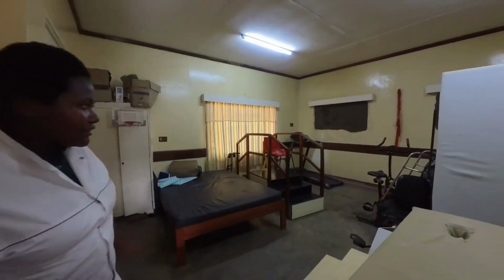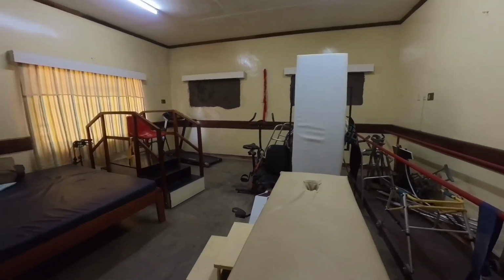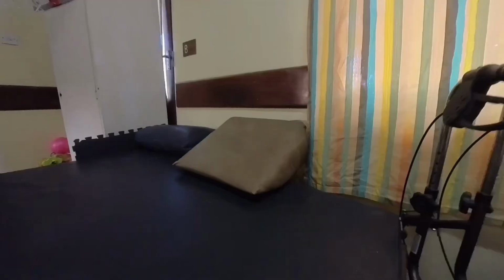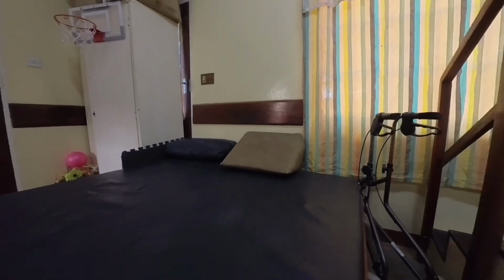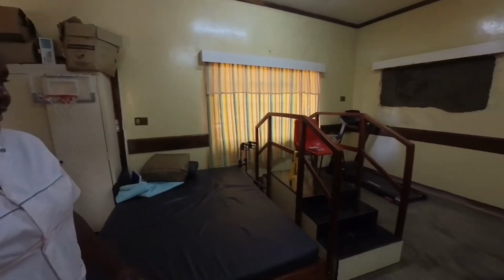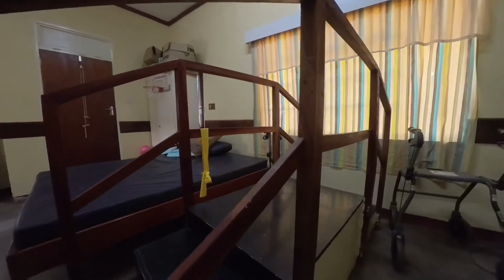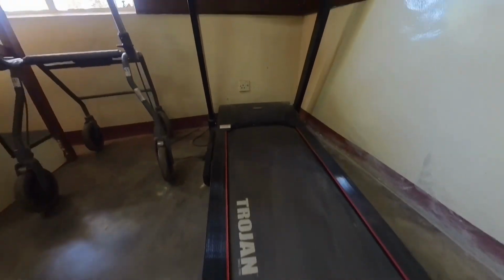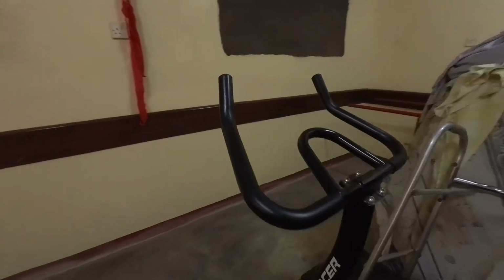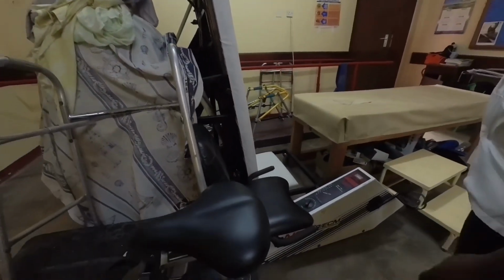This is the setup where we work for outpatient clinics. We have two treatment tables for this one, and here we use mainly for stroke patients and pediatric conditions. We have steps if you want to train patients for steps. We also have our treadmill there for good training. We also have a bicycle, and of course also this one here.